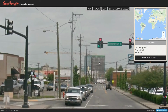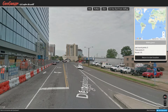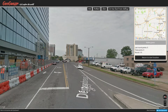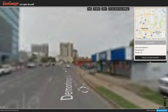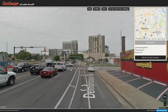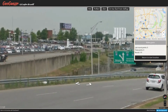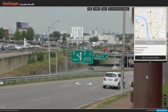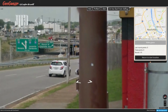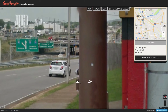This is now Demonbrunn Street. It is 65 North and 40 West. Yeah, that's 100% Nashville. We are just south of which one on Demonbrunn Street? It's right where 40 splits off of 65 and 24. Well, there's 65 and 24 together. Which way is this? North. We're heading north. 40 does its thing there and splits off that way. It also splits off that way.